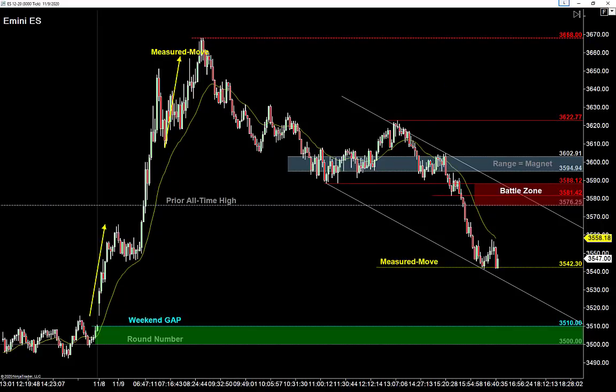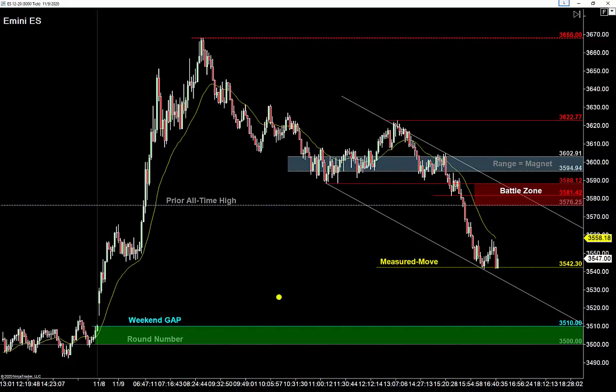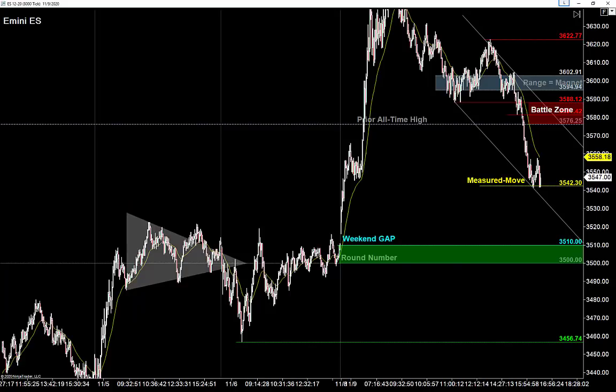A strong bull move higher. The buyers were unable to hold it. They roll over and give the bears the momentum. I'd like to be a seller at resistance in a bear market. And where do we think these bears are trying to go? They're probably trying to get down to fill that weekend gap, and if they really get advantageous, down to those big lows at 34.56 and change down there.